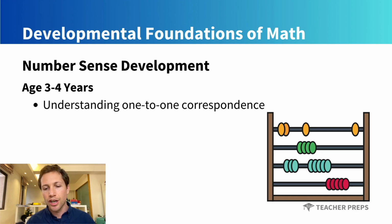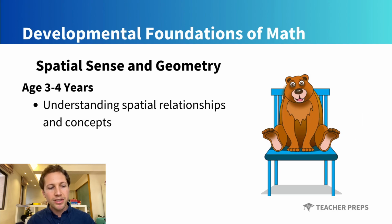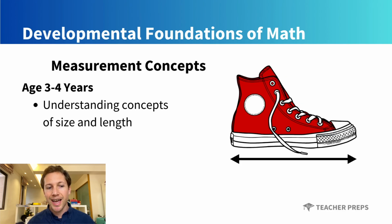Because if you get a question on your exam that says something like, which is the beginning level of understanding one-to-one correspondence for the foundations of math, you know it's between that 3 to 4 age range. Now let's talk about their spatial sense and geometry ability, beginning with understanding spatial relationships. They can also understand simple prepositions, so you can think about in, on, under, over, words like that. And now for their measurement abilities, 3 to 4-year-olds can begin understanding simple size and length concepts, such as bigger, smaller, longer, shorter. All right.